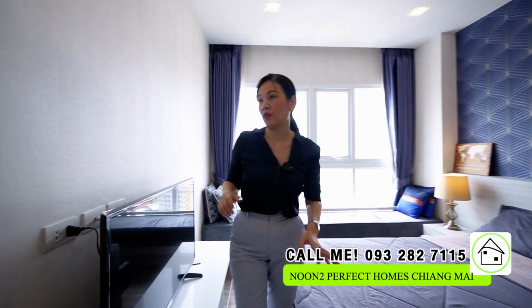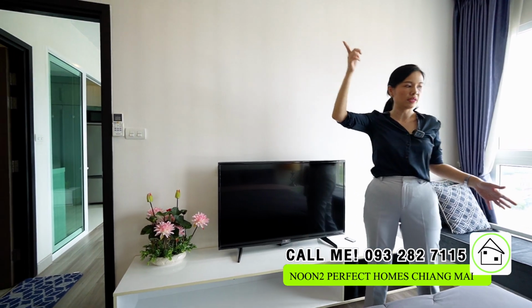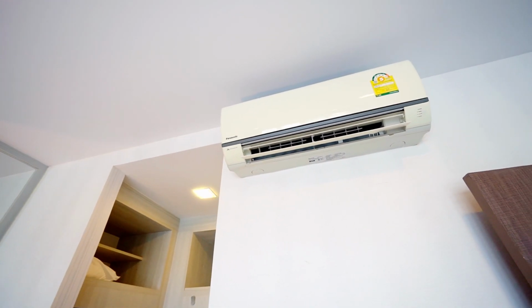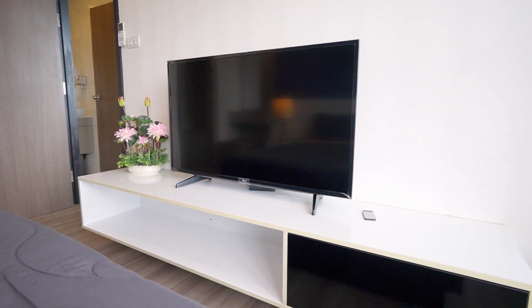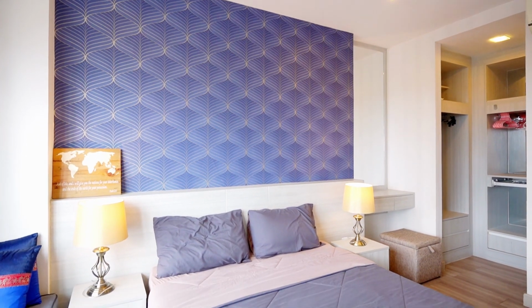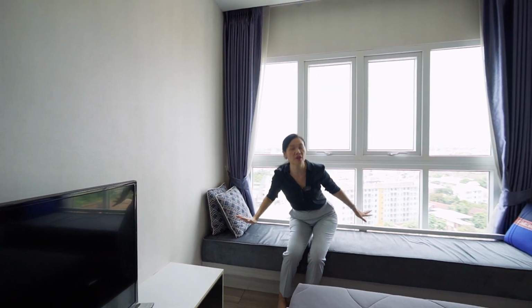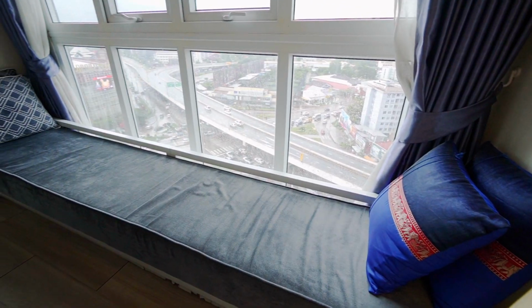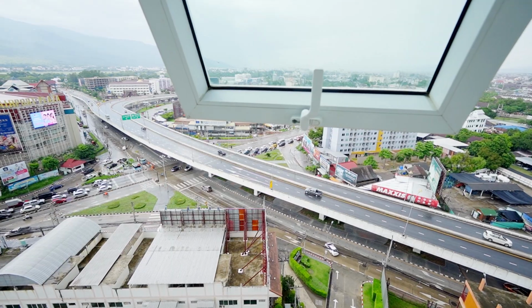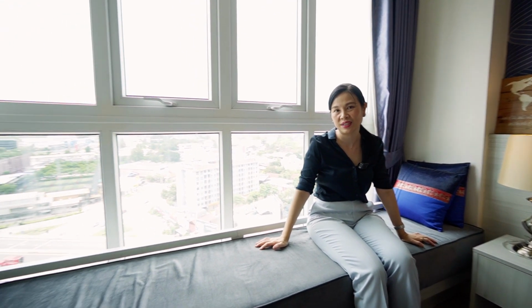And move to this corner, I'm gonna show you the view again. But before we go to that, they have the shelf over here with the television, with the one aircon over there. And this corner, of course, you still see the mountain from here, right? I'm gonna show it. Mountain and the city view. You can take the view anytime that you want. So I'm gonna show you the facility of this condo.